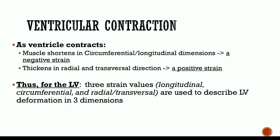By definition with strain, because of the formula, wall shortening is a negative strain. So in the circumferential and longitudinal directions, the heart shortens and we get a negative strain number, and radial, it thickens and we get a positive strain. We will mention this can impart some confusion, certainly when we report values and talk amongst our general colleagues, as opposed to the negative and positive strain.